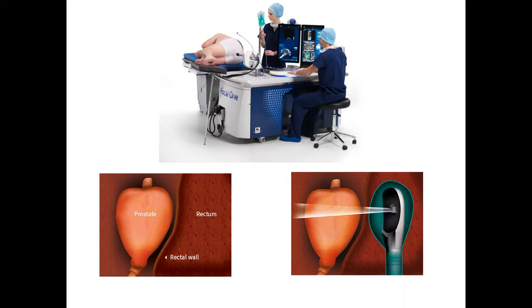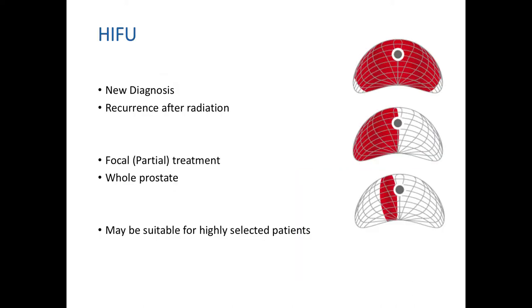What the technology involves is a machine that patients come in to, they have the ultrasound probe inserted next to the prostate, and the device will use ultrasound to image the prostate, identify where the cancer is, and treat it. The advantage is that it can be used for new diagnosis of cancer. It can also be used in patients who've had radiation before and have recurrence of the cancer.